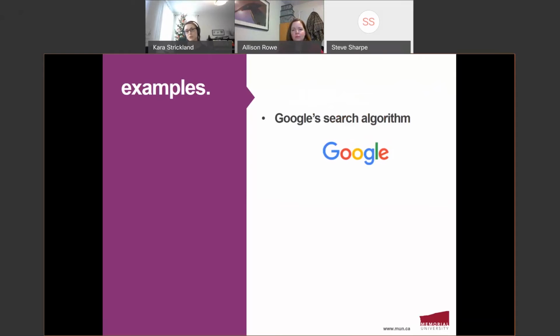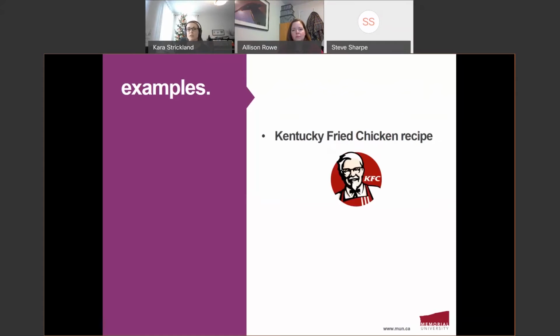Another great example is Google's search algorithm. Google does release some general information about how their search engine works. However, they don't provide the specifics on it because they don't want anybody to be able to manipulate the system so that they are ranked high on searches. So they only release specific information.